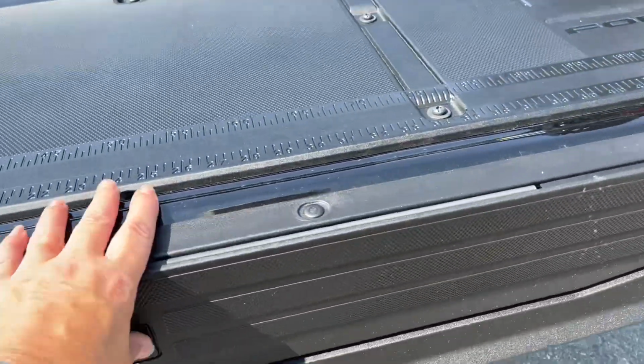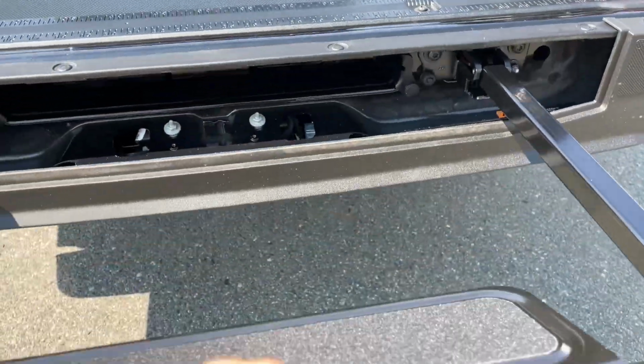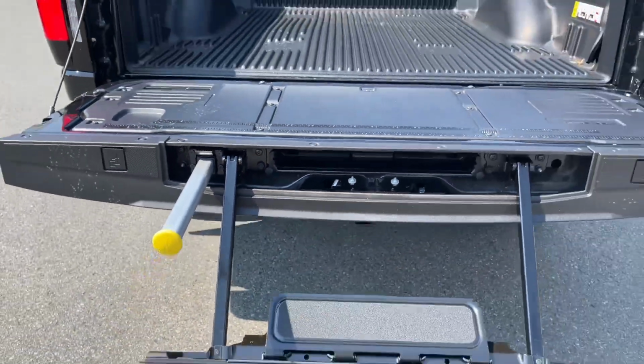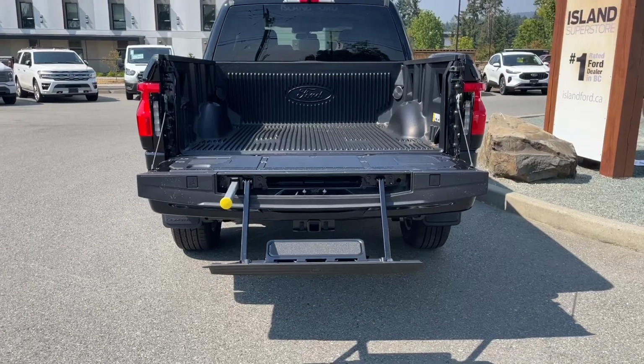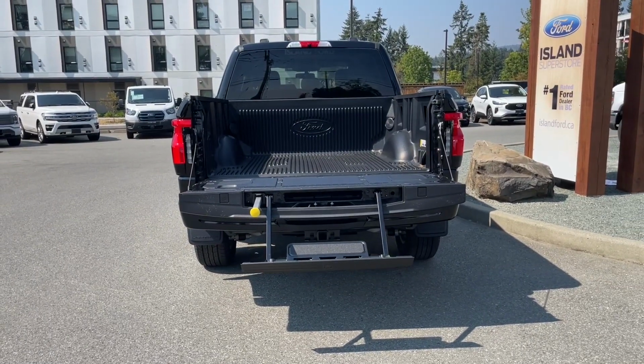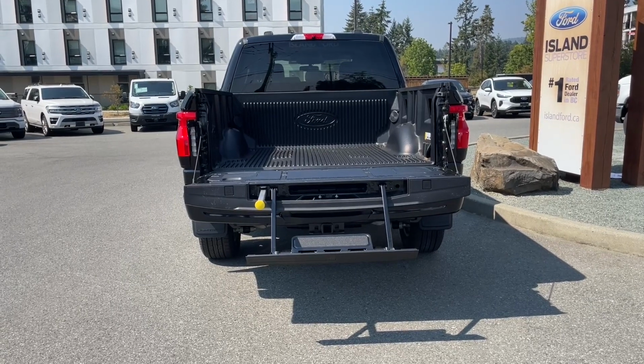As well, you've got a tailgate step. Just press the button, pull it out, and then that handle, I'm just gonna slide it in there, and we can pull it right out. It creates a handle, makes it easier to get in and out. And then when you're ready, just close it up, lock it up, and walk away, or jump in and head out on your favorite adventure.